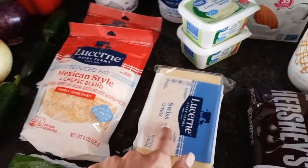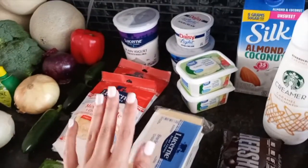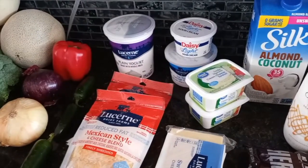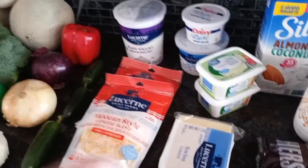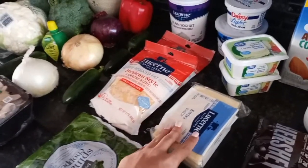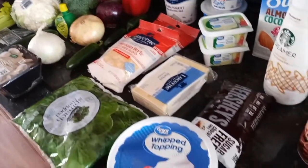I got some Swiss cheese. So what we're going to be doing for our mornings, I'm going to be making a spinach Swiss, goodness gracious, I always forget what it's called. Quiche. A spinach Swiss quiche. So we have our Swiss cheese here, we have our spinach, and you guys will see the other stuff that we got.